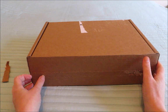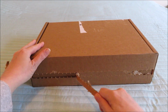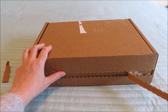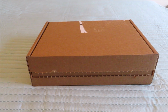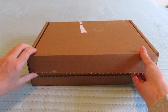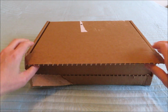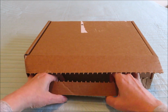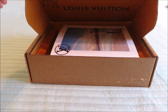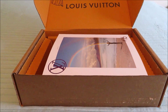Let's see if I can get it undone. We're just going to get right into it. There's absolutely no reason to be ordering this other than the color that I liked. I've never had, really. Let me raise it up just a little bit.